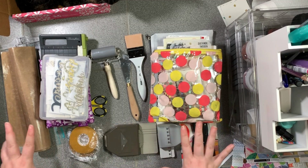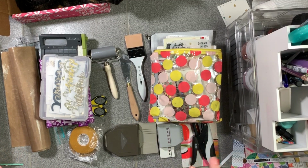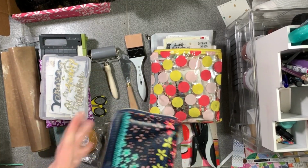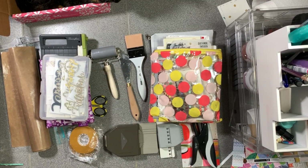All right, so here's everything that's going to go into my backpack. The only other things that are going to go in my backpack besides the scrapbooking stuff is my laptop and the charging cord for it, and then my wallet that I use when I travel. This is actually new to me, but this is going to be what I use when I travel, and that obviously will have all of my money and my phone and so on.